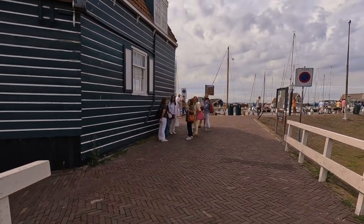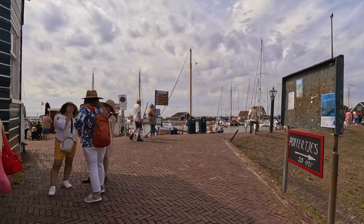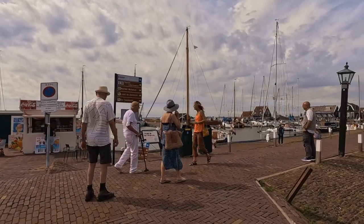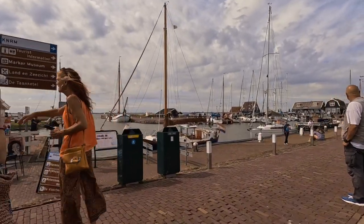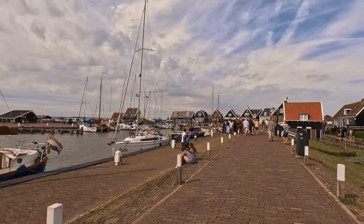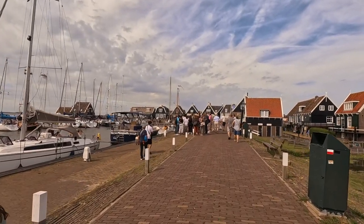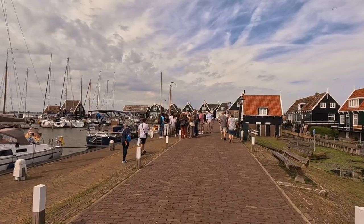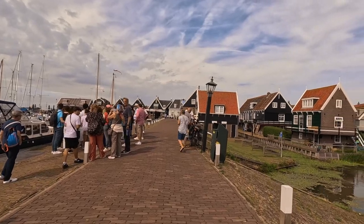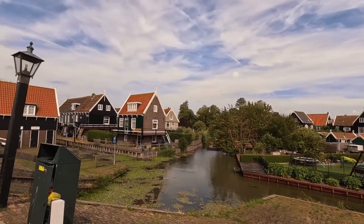So let's go that way, since everybody is going that way. And I would think that most of the people that got off the boat are doing the same thing that I am doing. They just got off the boat to explore, and then go back to the same boat. Wow, it's really beautiful. It really is.